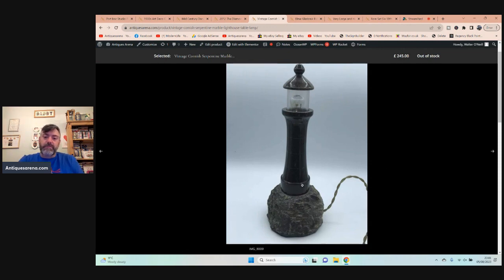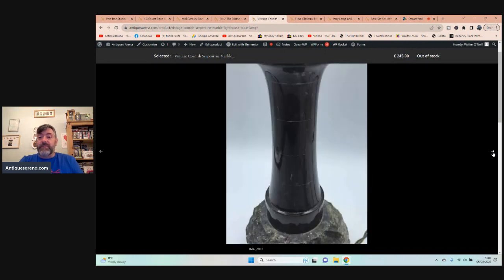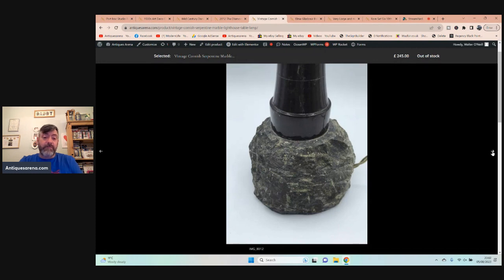Beautiful carved, turned, polished serpentine stone. Little glass at the top. Basically a lighthouse lamp. It only cost them like £25. When I listed this, people were asking like £350, £400 for them.